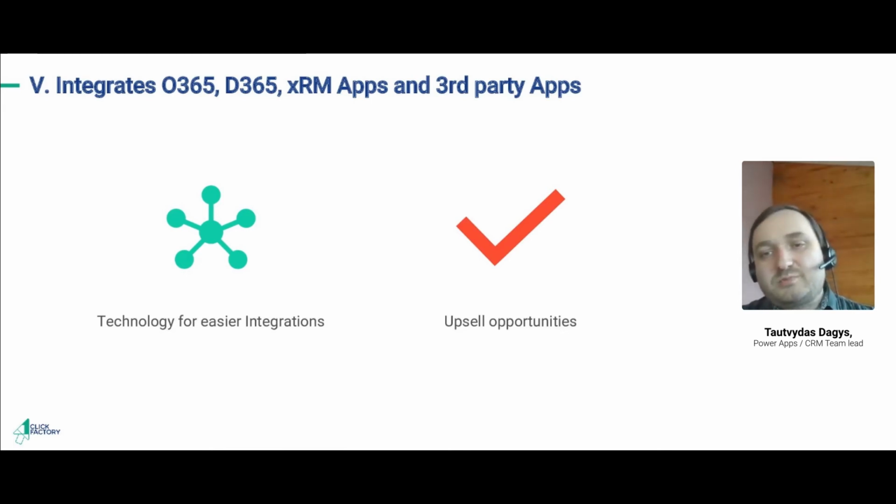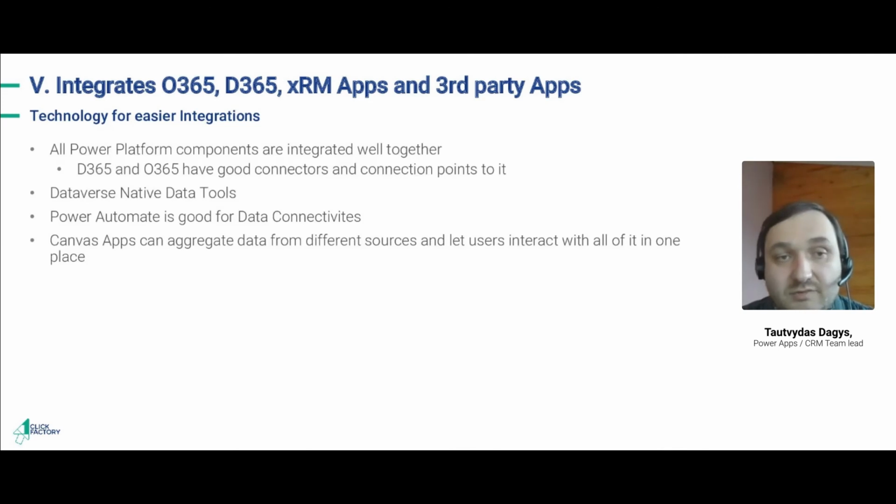Okay, so now we finished with two embedded scenarios. Then we went to the XRM scenario with the full power of Power Platform. And now let's check the upper two layers, like integrations. Integrations, of course, first are technology for you. Power Automate, that's one thing. There are lots of data connectivities, connectors, and you can do integrations with Power Automate yourself. Dataverse, I mentioned, has many integrated tools, like you can set up database level integrations from other sources, like constant imports and so on, directly to Dataverse.